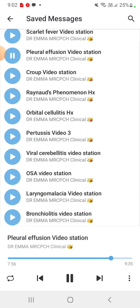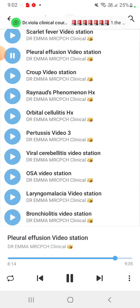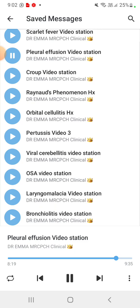Then antibiotic. What antibiotic are we choosing? Pleural effusion, of course, I will admit the child. It can be a complicated pneumonia also. So IV co-amoxiclav plus clindamycin because the child is toxic. If hospital acquired, clindamycin is actually not needed. For hospital acquired, piperacillin-tazobactam, and we can involve the tuberculosis team if it is a case of tuberculosis.